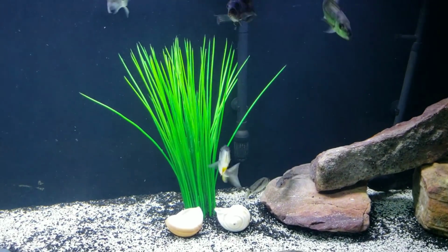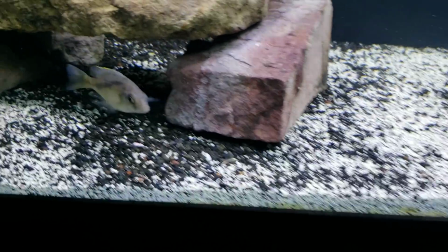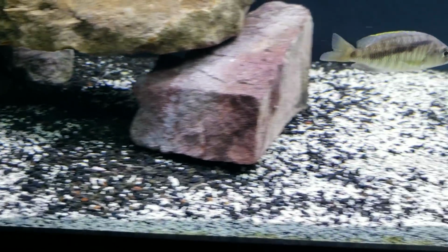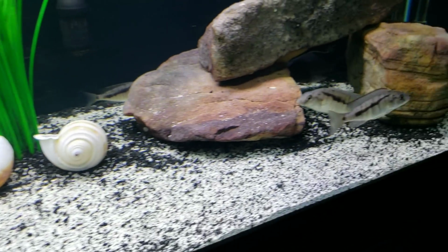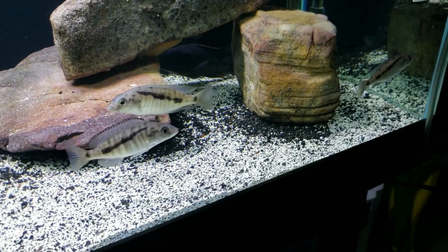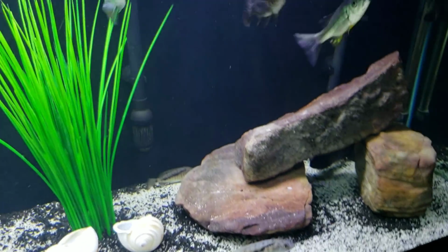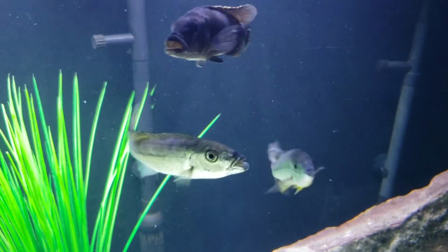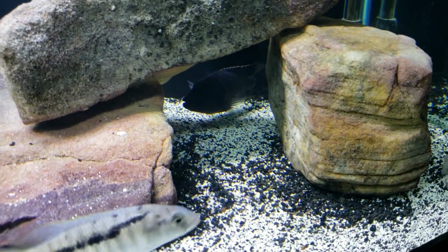So other than the barracuda, I do have a young group of Mylochromis spilostigma, also bred in-house here. It's a mix of males and females from 3 3/4 to 4 1/4 inches. And I also have my Tyrannochromis macrostoma group in here. There's the male down there.